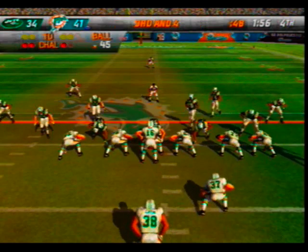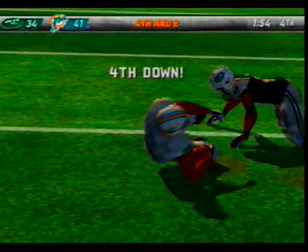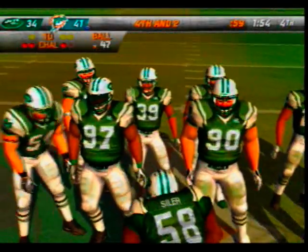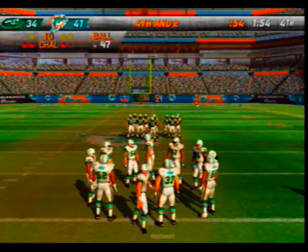And we can attribute this lead to their ability to convert on third down. Duncan takes him down before he can get the first. Well, that didn't cut it. Now they're looking at fourth down. And they made the decision to just keep it on the ground. Take time off the clock, not force anything. This is a luxury of being ahead.